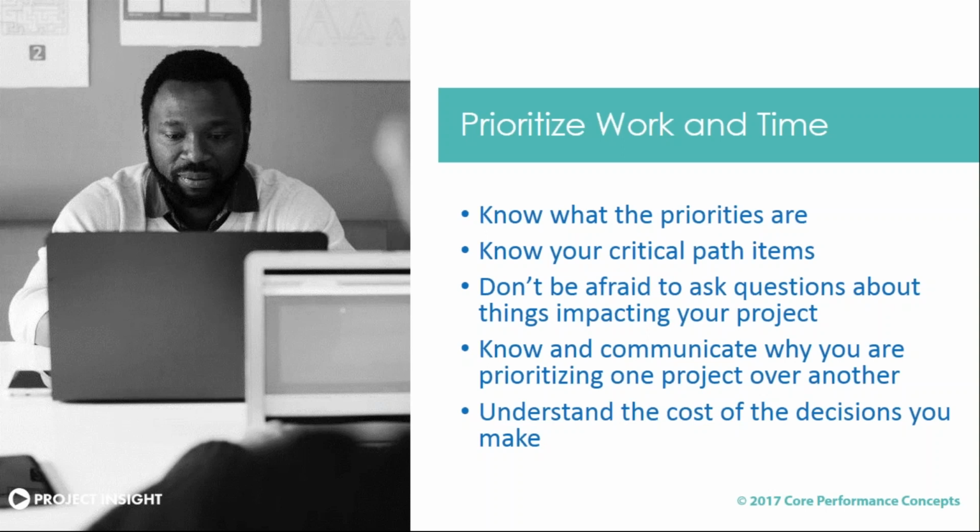Do you know what the priorities are within your organization? Do you know how your projects tie into those priorities? And do you know within your projects which projects are critical to the organization and which projects have less criticality? To be able to work well in a multiple project environment, it's critical to have that knowledge. Who's the biggest client that you service? What's the new project that's going to bring the most value to the company?